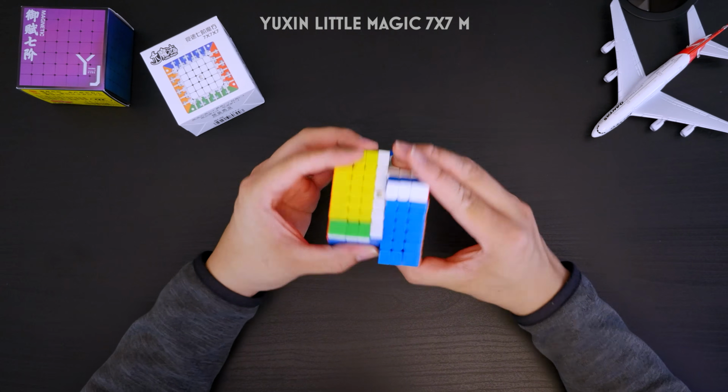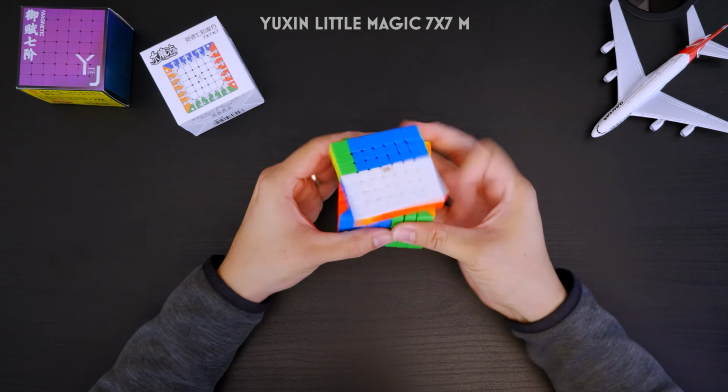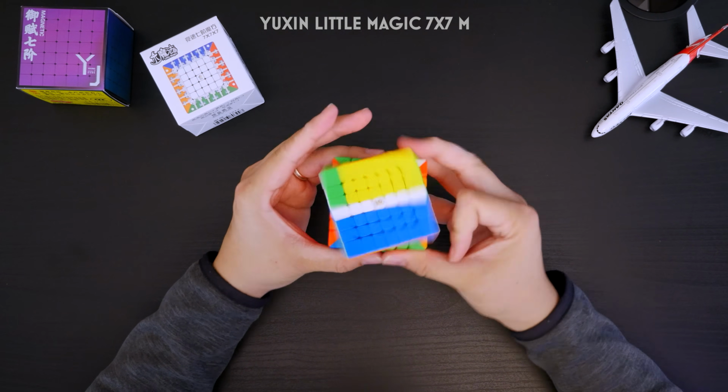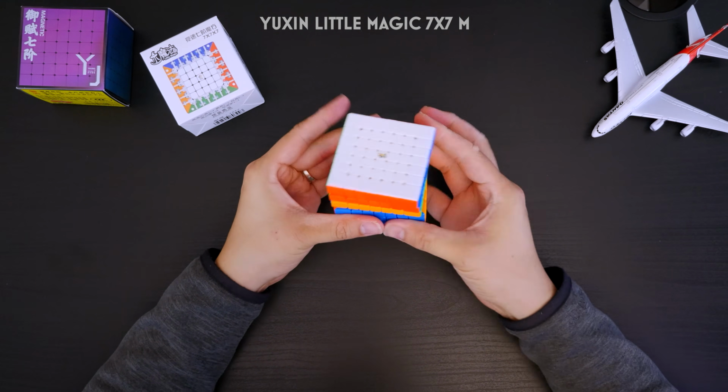The inner layers feel really nice as well. And so far, I actually cannot think of much that I don't like about it. Except maybe that it's feeling a little bit stiff.